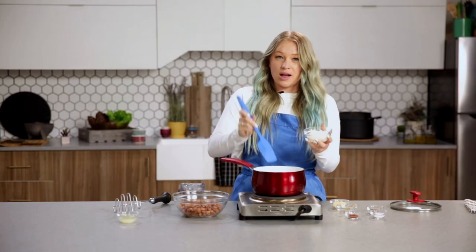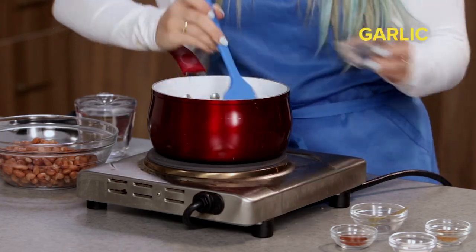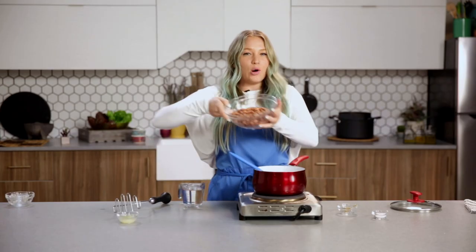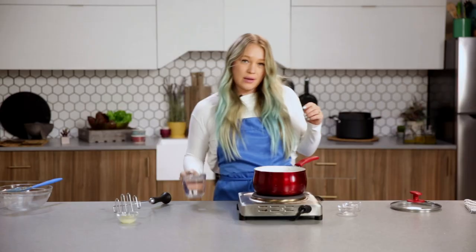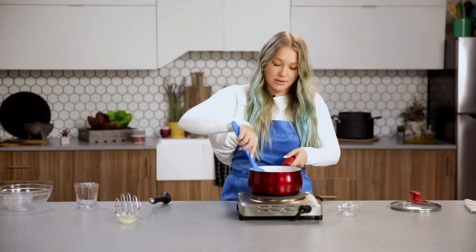So first, I've got some olive oil in my pan. I'm adding in some onions and some garlic. Next, I have some cumin and chili powder. We've got our bowl of beans going in, a bay leaf, and some salt. Now I'm gonna add some water, and we're gonna simmer this for about 15 minutes.